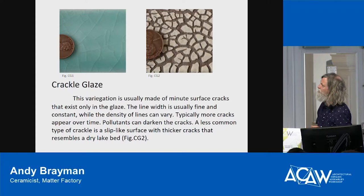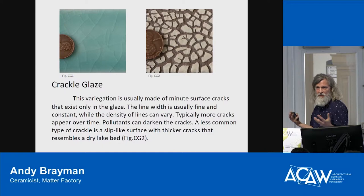Now, the one on the right is one that you don't see as often, but there have been different times in studio ceramics where that becomes in vogue to some extent, and it's using a particular material that shrinks a lot and pulls away, but also has another material that sticks it to the surface. So it's the dry riverbed effect. And it can be controlled to some extent. If it cracks too much, you could have it actually cracking off the piece. But it's something that's super tactile. You could glaze over the top of that again.